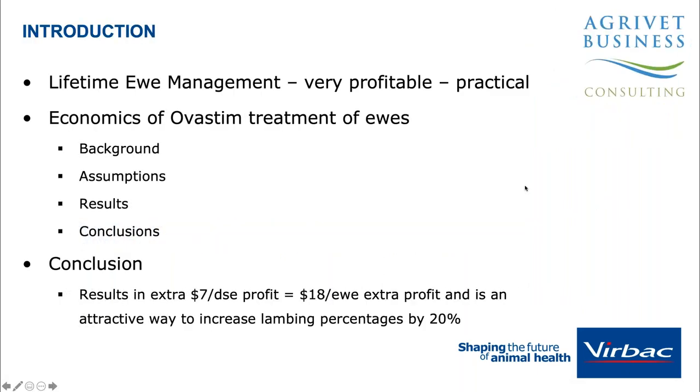Firstly, I'm just going to run through some of the lifetime ewe management principles. Lifetime ewe management has been around for a while, based on the lifetime wool research that was undertaken in West Victoria and southwest WA. It's certainly been a popular course to do, and the principles have been put in place on a number of farms with very profitable results. The fact that it's practical and the outcomes are predictable has been a great driver of its adoption. I recommend you do the course if you have not undertaken it already.